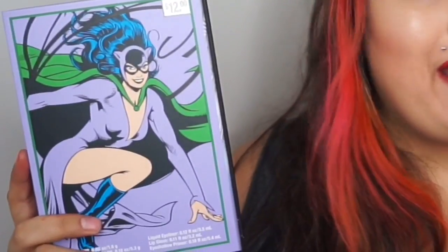Let's start with Catwoman. So this is her beauty book. They are $12. In the past they've been about $10, but the price increased by $2. Can't really complain about that.